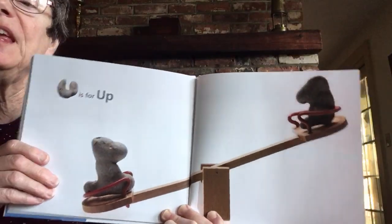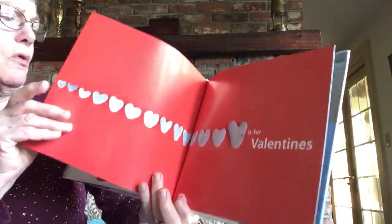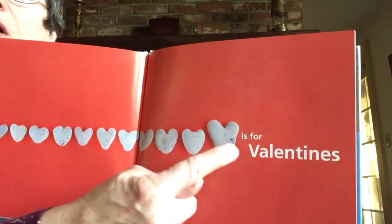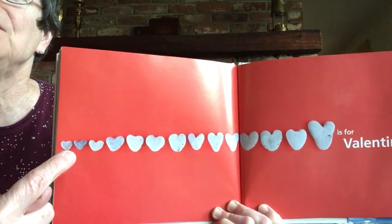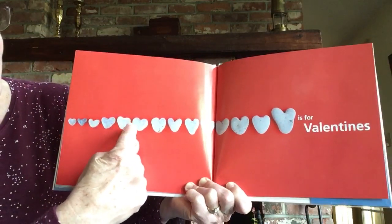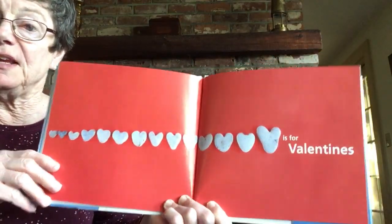U is for up. Oh my. V is for Valentine's. And they're in the perfect order to get smaller and smaller and smaller. How many Valentines do you think are there? Maybe we should count. 1, 2, 3, 4, 5, 6, 7, 8, 9, 10, 11, 12, 13, 14. Because Valentine's Day is on the 14th of the month.